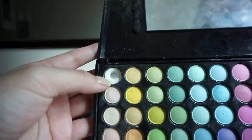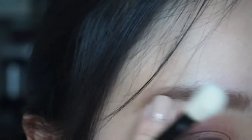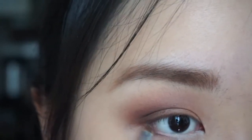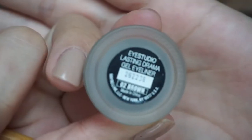Now I'm using this soft yellow, almost off-white color as highlight. So I highlight the brow bone, the inner corners of my eyes, and also the inner lower lash line. And as for the outer part, I use the same taupey purple that I used earlier on the crease. Now it's time to line the eyes.